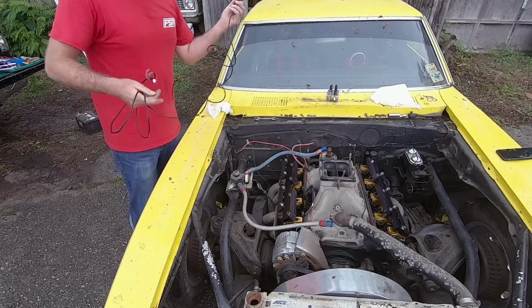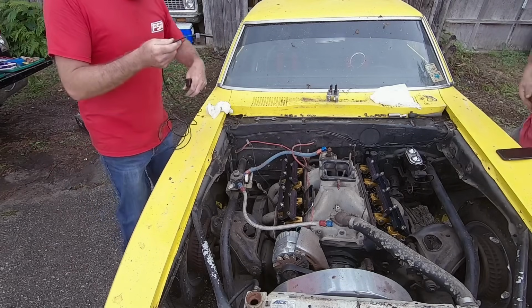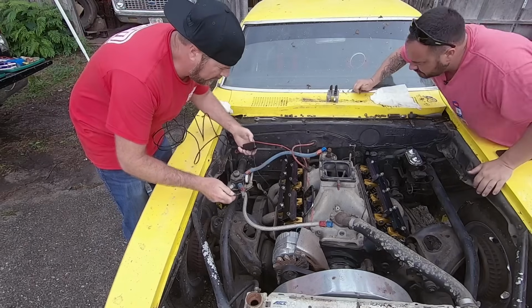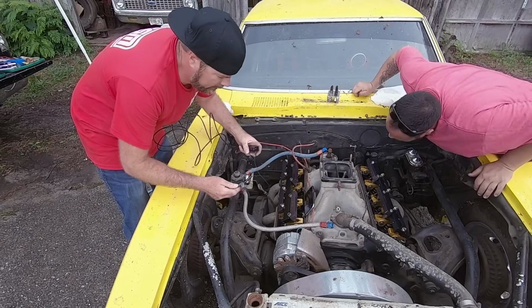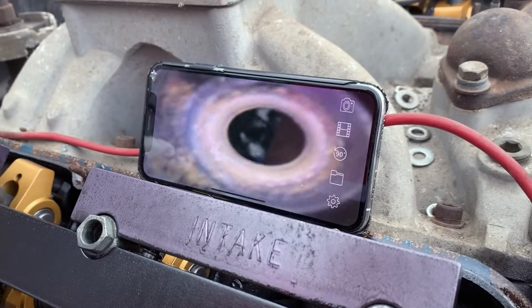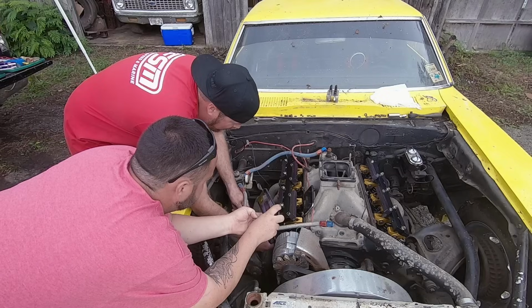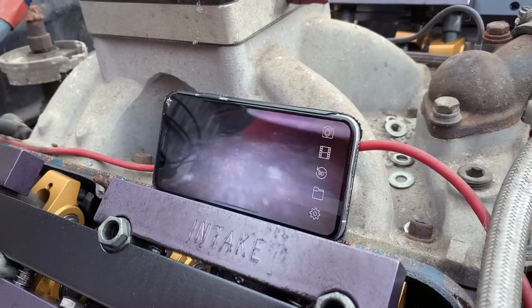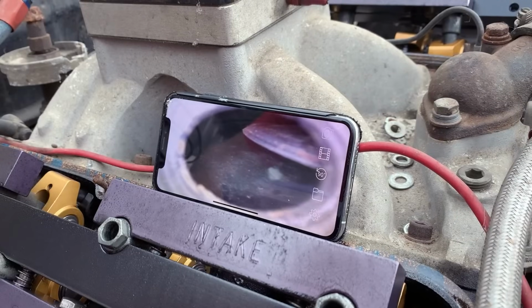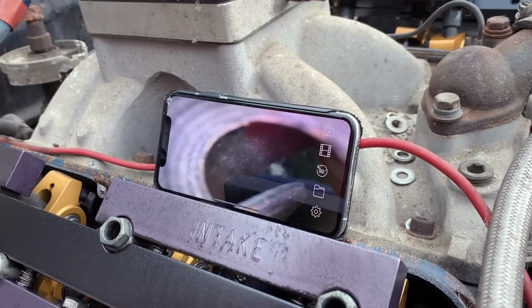Dude, look at that. Just pulled the valve covers off. Everything looks good. We got a borescope that Bluetooths to your phone, and it's got an LED built into it. There's the spark plug hole. Coming down the spark plug hole. I see a piston. That's good news. Yeah, it's got a piston. It's got valve reliefs in it, so I think these are aftermarket.